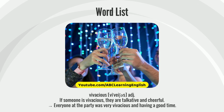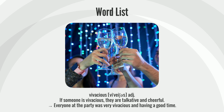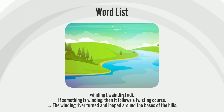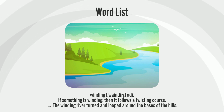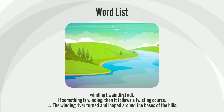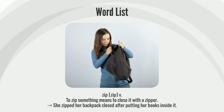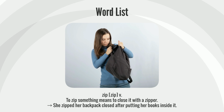Vivacious. If someone is vivacious, they are talkative and cheerful. Everyone at the party was very vivacious and having a good time. Winding. If something is winding, then it follows a twisting course. The winding river turned and looped around the bases of the hills. Zip. To zip something means to close it with a zipper. She zipped her backpack closed after putting her books inside it.